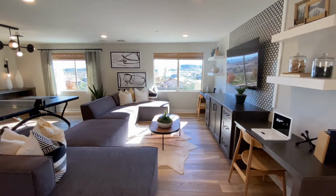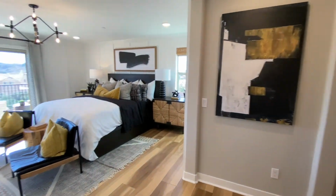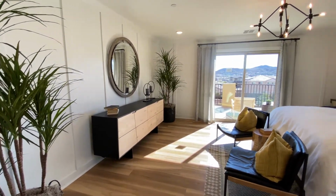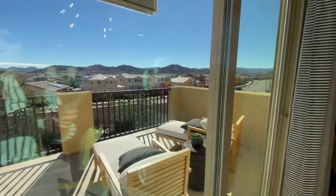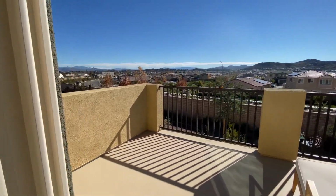But also remember, there is a fourth home. It's just not modeled here in Menifee, and it's called the Savannah. And that one's a little smaller. It's 2,806 square feet. So keep that in mind. You can always check out their website and find all of the homes. I'll link it down below so you guys can take a look at those homes as well and take a look at all the options they offer in their brochure.